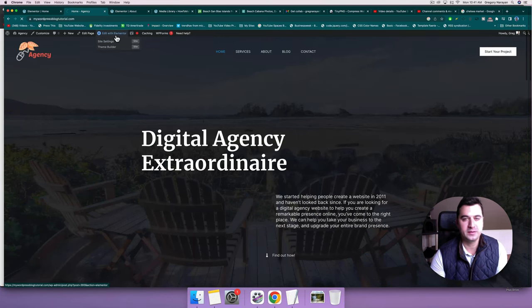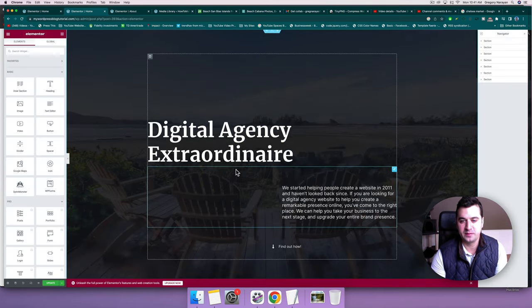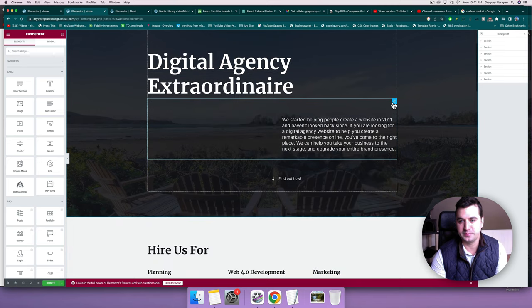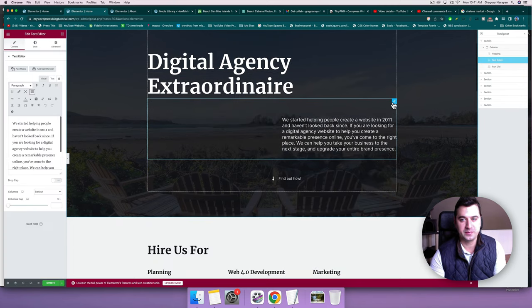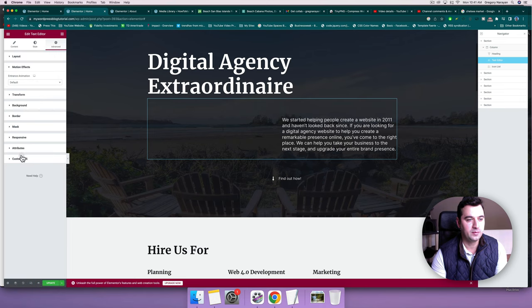Let's go to Edit with Elementor. All right, and the first thing we're going to animate is this little text block right here, because we want people reading about your story. So let's click on the pencil like we normally would to edit it, but now instead of going to Content or Style, we're going to go to Advanced and Motion Effects.